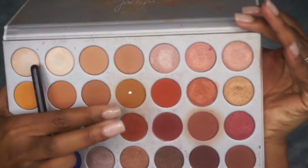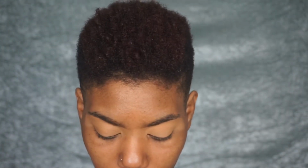So the first shade I'm going to take out of the Jaclyn Hill palette, this shade right here, Pukey. That's the name of it. And I'm just going to blend that all in my crease area.